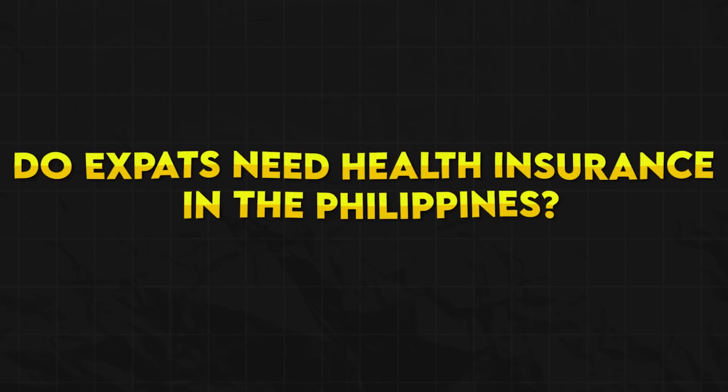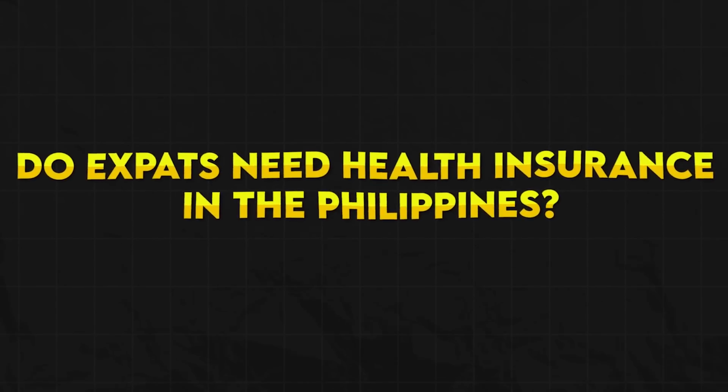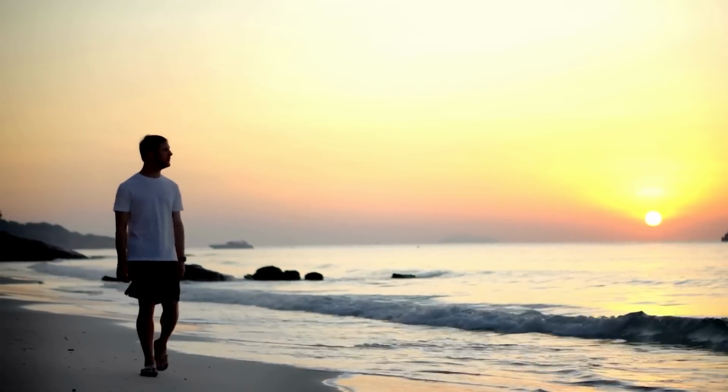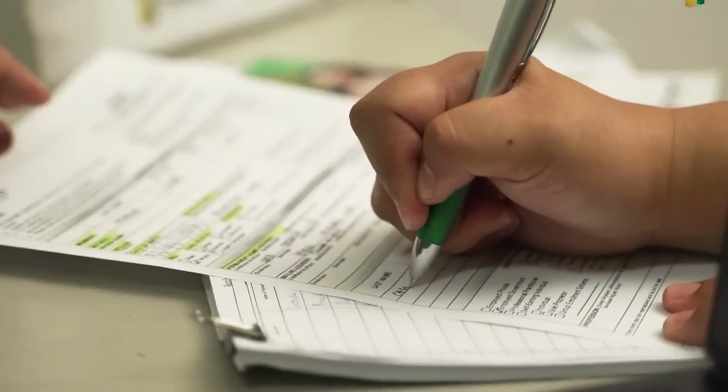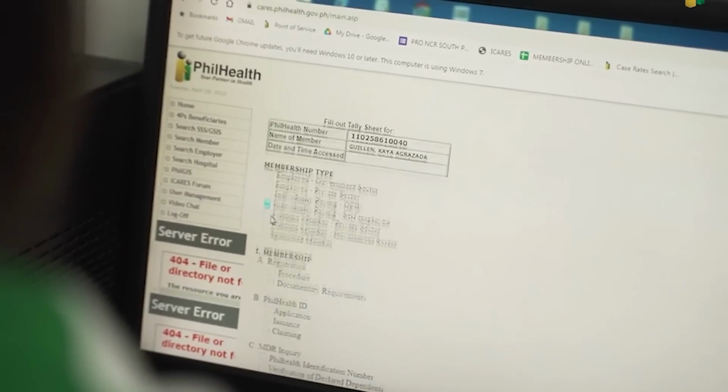Now, moving on to our next question to address, do expats need health insurance in the Philippines? Short answer, yes. All expats who are legal residents of the Philippines must sign up for public insurance with PhilHealth, a government-operated health insurance company. By law, this is a mandatory requirement. And so, to register with PhilHealth insurance, you can do this at any of the PhilHealth offices in your area or just online on their website.